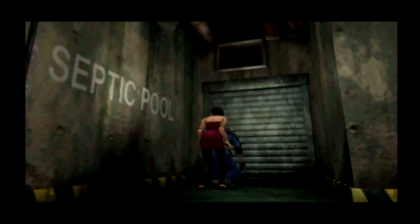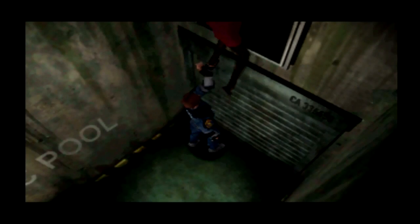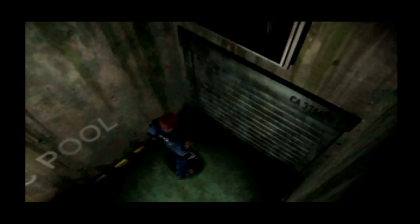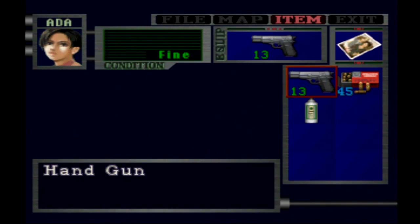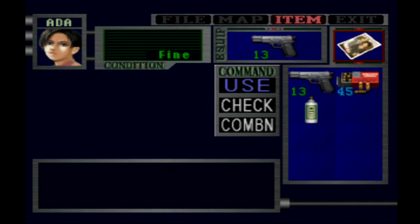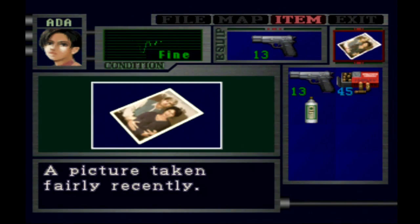She totally didn't care that he was a cop. Don't look up her skirt. I like how Leon acted all tough before with Ben, and then there he's all kind of flirty. But we do get to now control Ada, and she's pretty capable. She's got some bullets and a gun. She's got a first aid spray, and she actually has a picture, which I assume is of her and her boyfriend John that she's looking for.